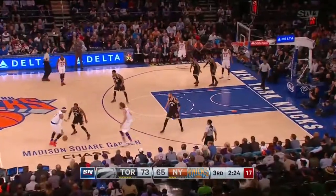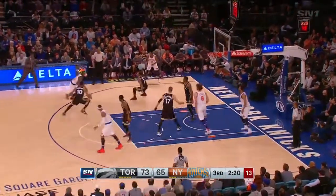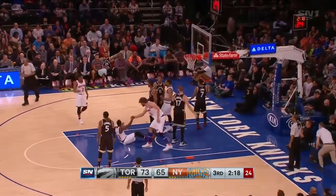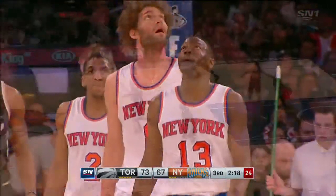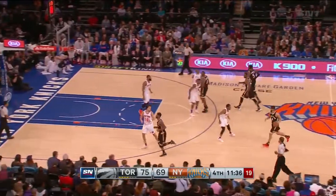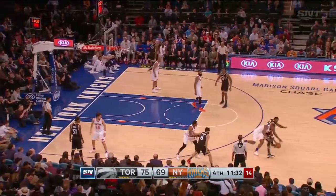Carmelo slows it down. Lopez with a screen. Good help by Jonas Valanciunas. Grant with a runner once again, and the foul as the Knicks are inching closer. And Carroll has played 14 minutes here this evening. A great sign. The Raptors will be back home after tonight's game.